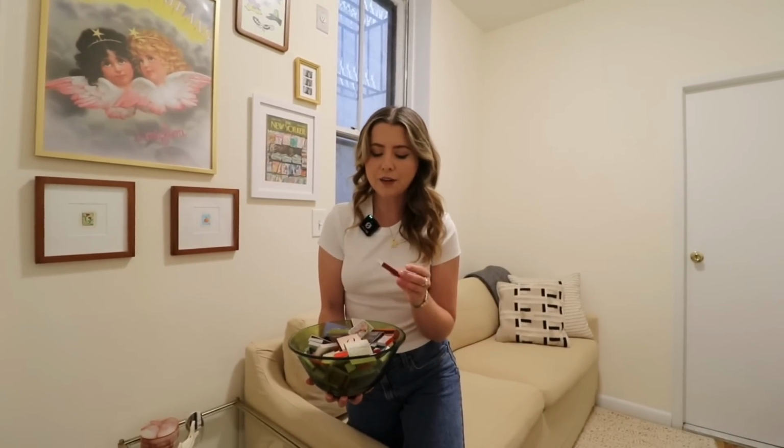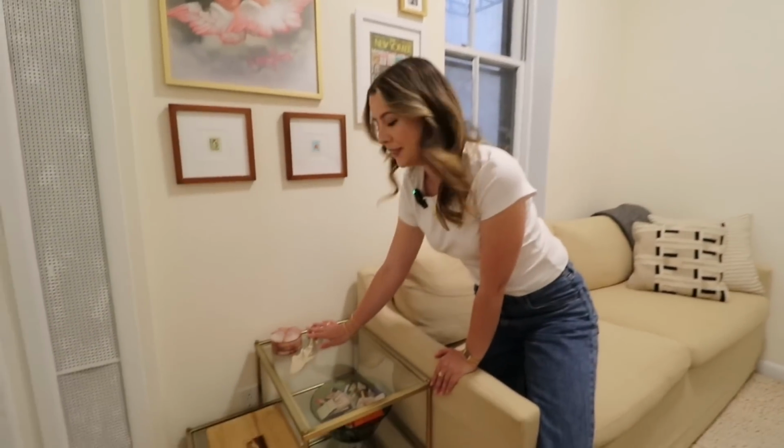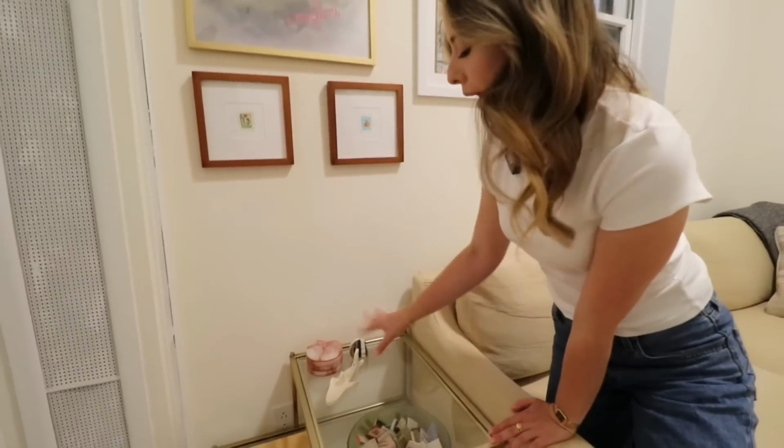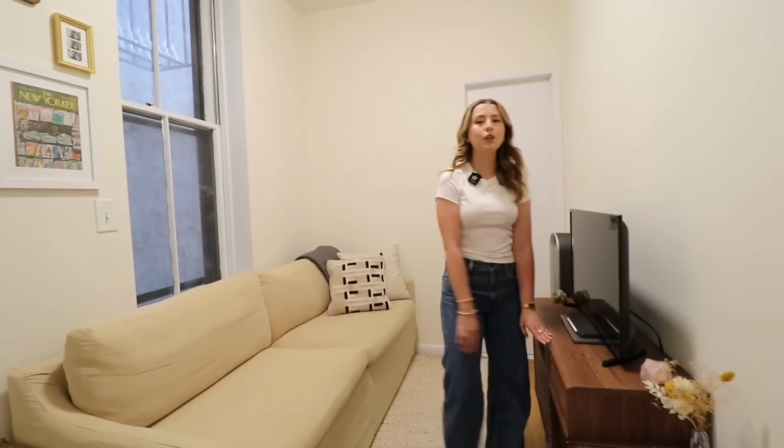I honestly call these adult Happy Meal toys. Like you get it with your meal and it's a souvenir, which I love. Made this as well. This is an incense holder shark. I don't know, I was feeling creative. We have our coasters, and then over here is the TV and TV unit.